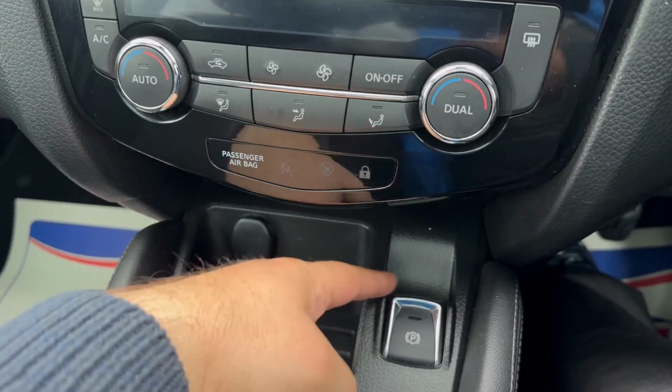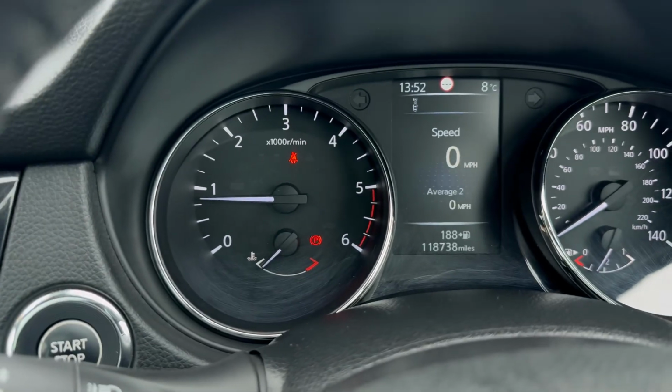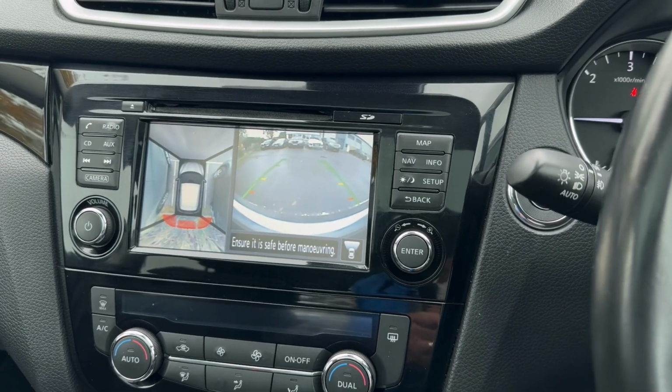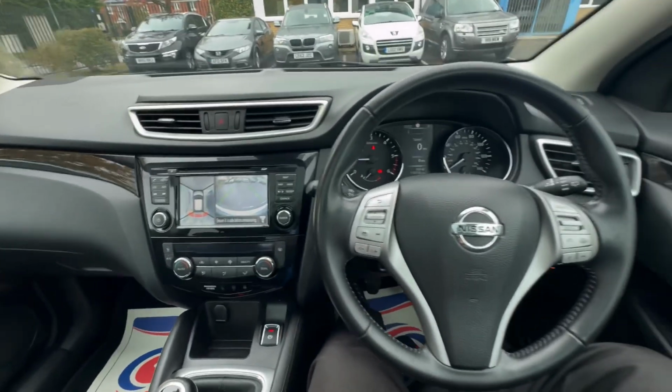Right, to engage the handbrake, just lift this up and that light will go red. Then you're also going to have it in the dashboard to say that it's engaged. And that is it. It's as easy as that.